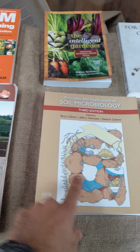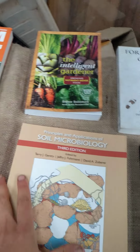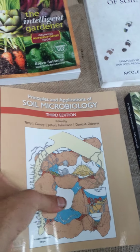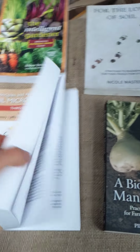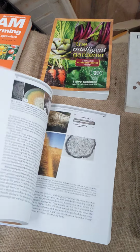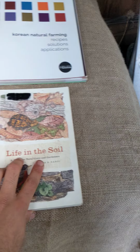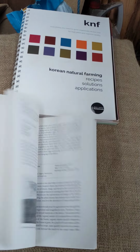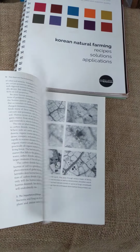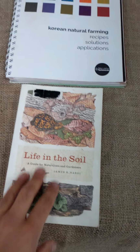This is the Bible. So I was talking about the two Bibles, for me at least. There's definitely a third one that I didn't bring, which is heavier and more academic. But this one is also quite friendly. Soil microbiology talks about all the microbes and the life in the soil, very relevant. And if you want a friendlier version, this is for any reader. It doesn't require any previous knowledge of science or stuff like that. It's very, very friendly as a book about life in the soil.